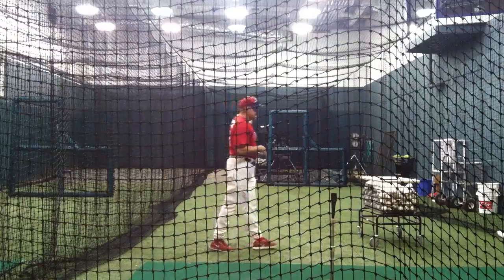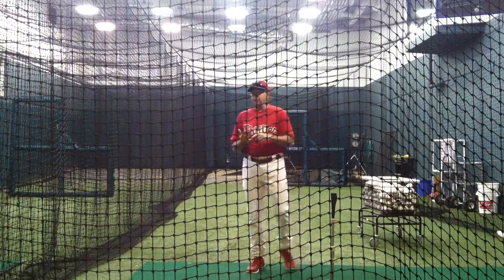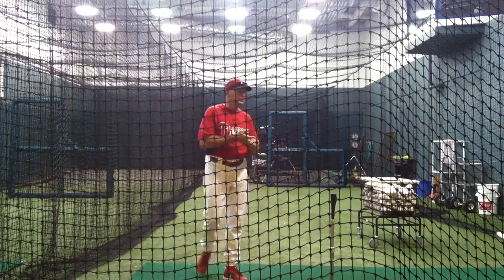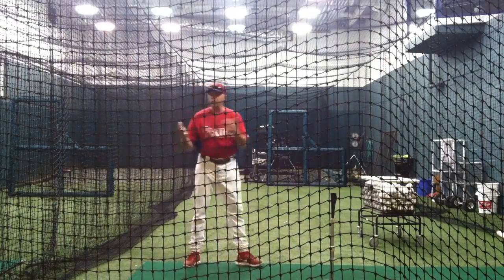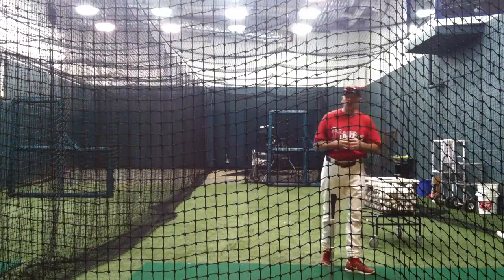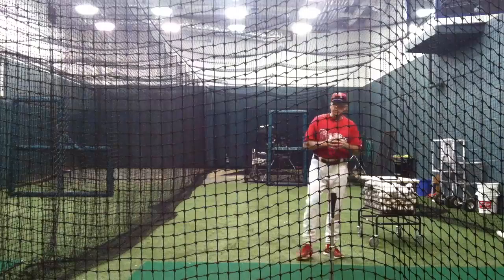Number 2, we have a couple of machines back here. The first machine is called a hack attack machine. That machine can throw a fastball, a slider, a curveball, and it can throw from 60 miles an hour up to 100 miles an hour. So you can really get a lot of work on that machine according to what your weaknesses are, and that's what we try to strengthen.